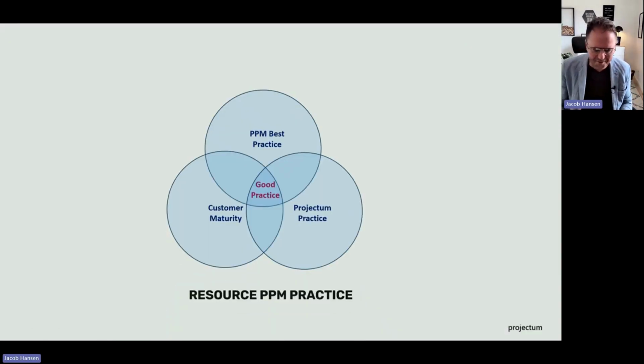First of all, resource management. Everyone knows something about resource management, and resource management can be so many different things. What we bring to you today is a mix of what we call Projectum best practice, what we in Projectum have learned over the last 20 years as industry leader within project portfolio management practices. We will also be looking into the PPM best practices that are out there. So in terms of resource management, definitely Resource Management Institute. PMI has some best practices around resource management.